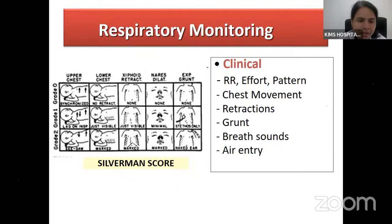Importantly, one should remember that upper chest represents the area above the mid-axillary line, whereas the lower chest refers to the area below the axillary line when it comes to the Silverman scoring. So the presence of synchronized breathing of the chest and abdomen gives a score of 0, whereas the presence of inspiratory lag, that is the chest lagging behind the abdomen, gives a score of 1, whereas seesaw breathing or complete abdominal thoracic pattern of breathing gives a score of 2 when it comes to the upper chest retractions. Most of the other parameters are scored as 0 for their complete absence. If they are just visible, then 1, and marked presence of the sign gives a score of 2.